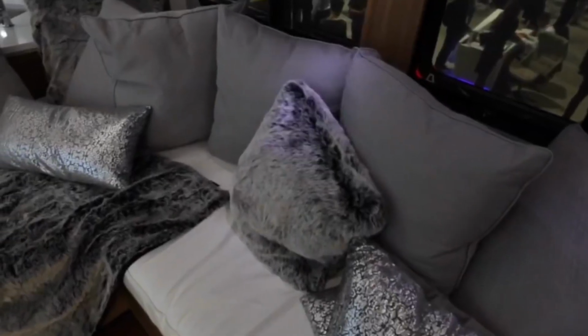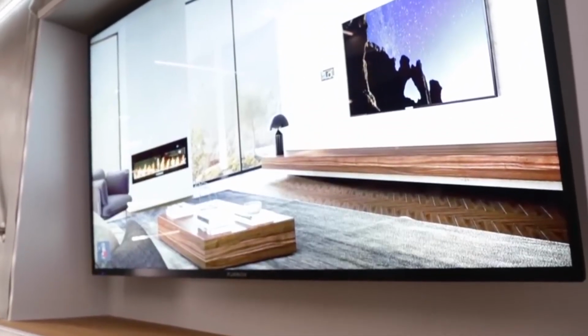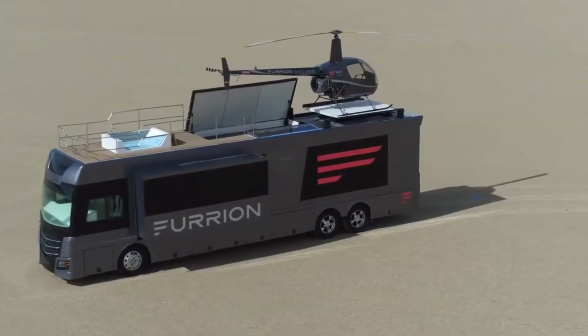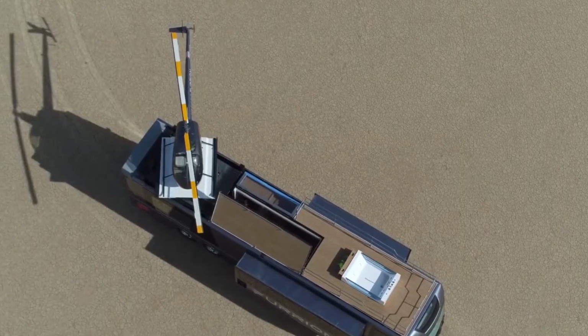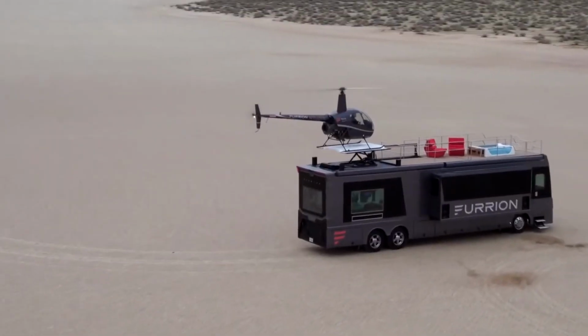Unsurprisingly, the interior of the concept RV is just as amazing as the outside, thanks to its cutting-edge kitchen, 75-inch TVs, premium surround sound system, dramatic mood lighting, and French doors. A stairway leads up to the roof, as well as the motorhome's retractable helicopter pad. That price suddenly doesn't seem so high, does it?